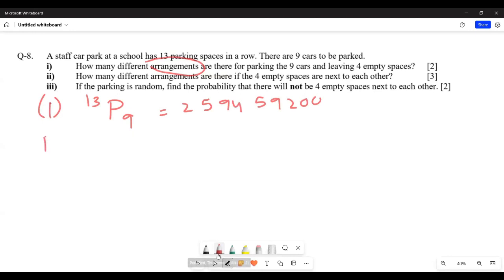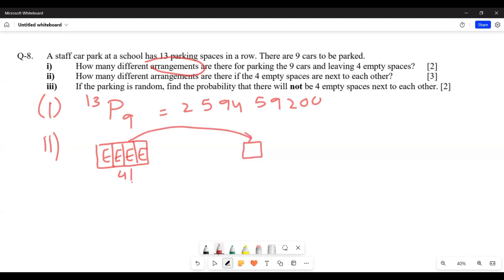Part 2. How many different arrangements are there if 4 empty spaces are next to each other? Okay, so we're going to group the empty spaces. So let's call it E, E, E, E. 4 empty spaces, let's call it 4 factorial. The 4 factorial arrangement, so now we're going to group it together. Consider it as one space only for now.